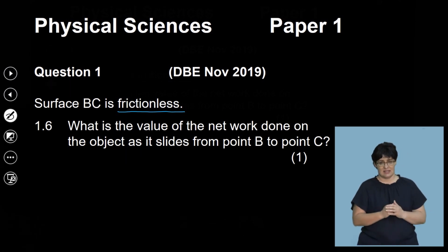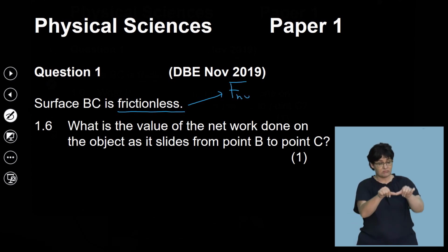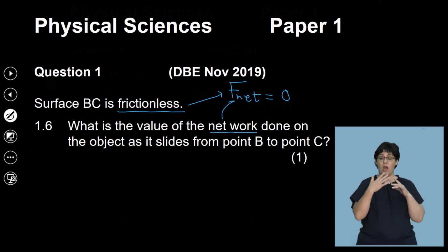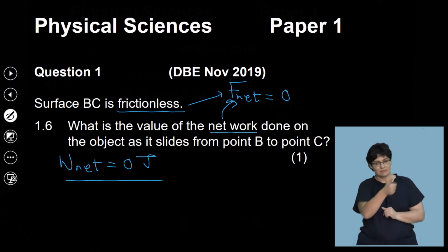As a result of that, we know that this object will move at a constant speed. And according to Newton's first law, when an object moves at a constant speed, the net force acting on it is equal to 0. So the net work is done by the net force. If there's a 0 net force, then the net work done on the object is also equal to 0 joules, right? So that's the main idea as far as that.